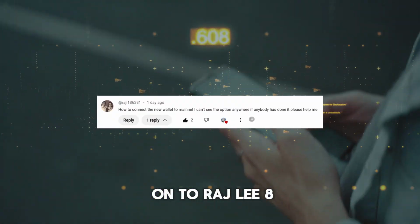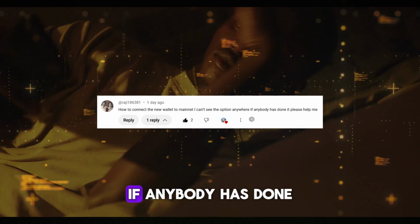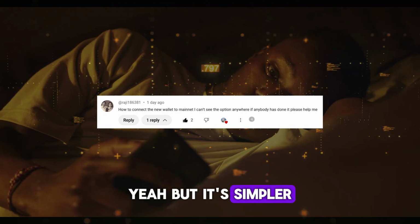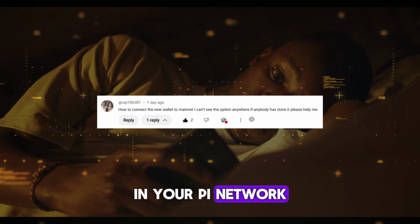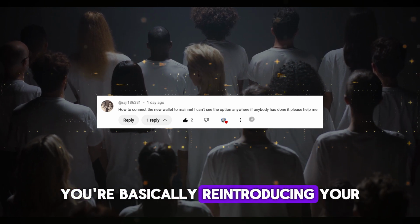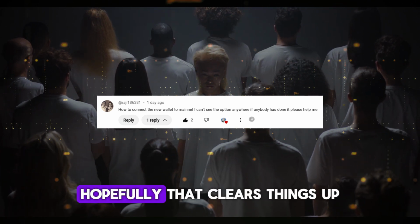Now let's move on to Rajli86381, who asks, how to connect the new wallet to the mainnet? I can't see the option anywhere. If anybody has done it, please help me. Connecting your wallet to the mainnet can feel a bit like navigating a maze, but it's simpler than it seems. All you need to do is go back to the checklist in your Pi Network mining app and redo step number 3. Think of it as a refresh. You're basically reintroducing your wallet to the mainnet. Rajli86381, problem solved. Hopefully that clears things up.